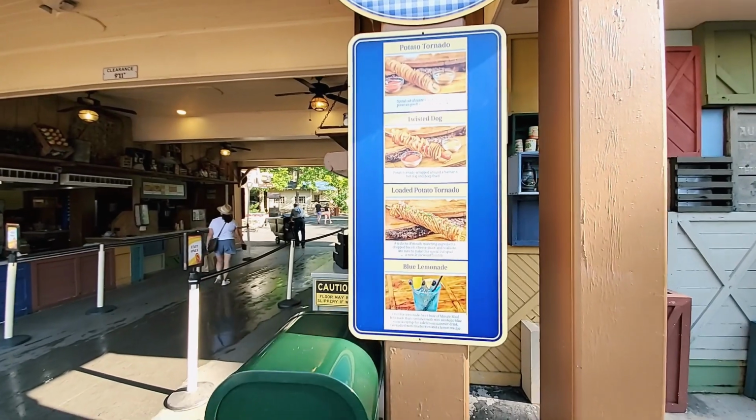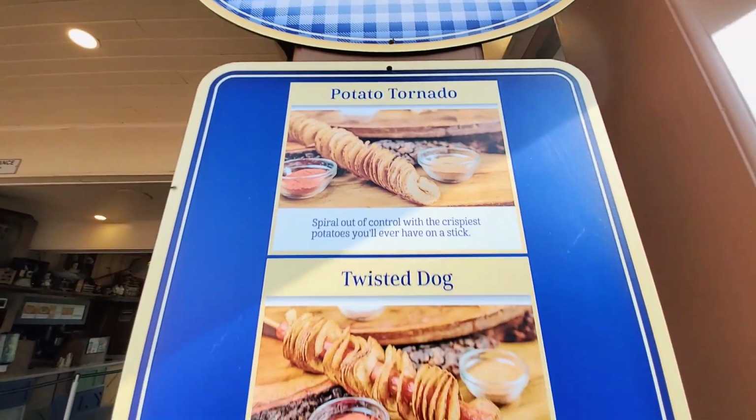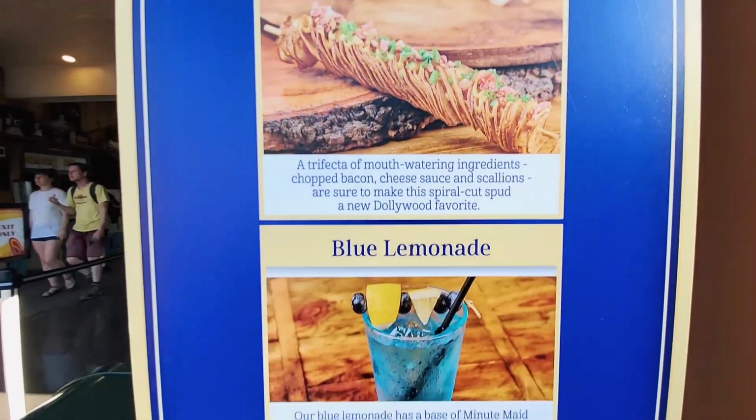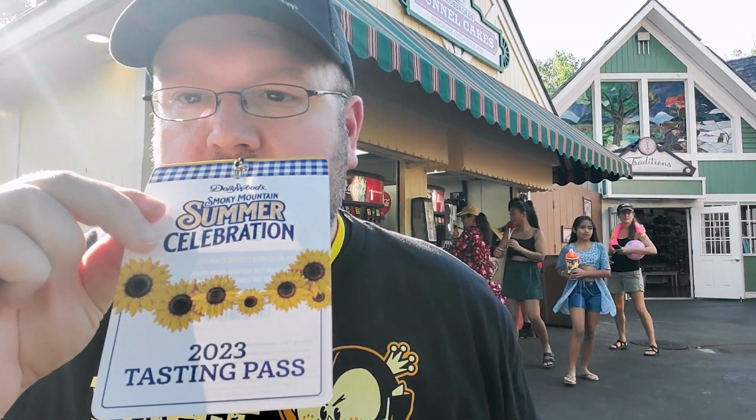Coming to the other side here, they got the potato tornadoes again. They've had it last time. So potato tornado, the Twisted Dog, Loaded Potato Tornado, and then the Blue Lemonade is back again this year, which was also really good before as well. Just got our tasting pass for the Summer Celebration 2023. It was $33.99 with the season pass discount, came to $37.64 with tax. Now we'll get some food real quick and let you know what we think of the food.